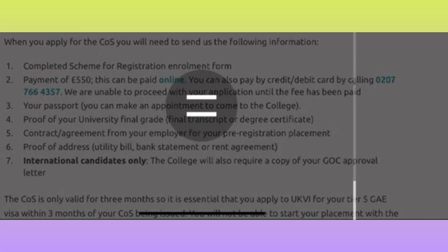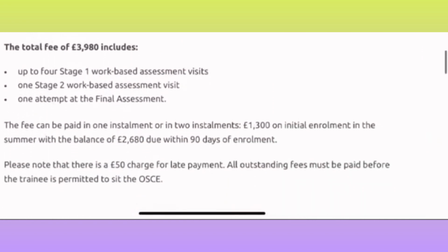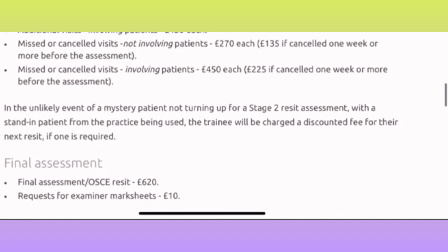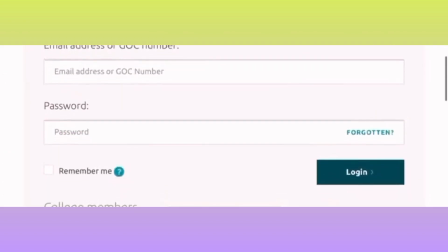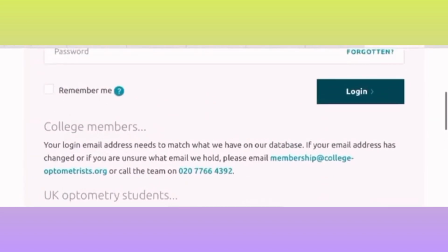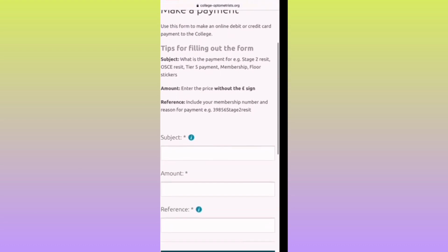Now you will click that online button there. Once you click it, you're going to see fees, payments, schemes for registration. Keep scrolling down, and you're going to see where you're going to make payments. So tier 5 GAE visa, make a payment of £550. Like I said before, you must have had the login details registered with the GOC. So you're going to put in your login details there and log in. Now you're going to make a payment.